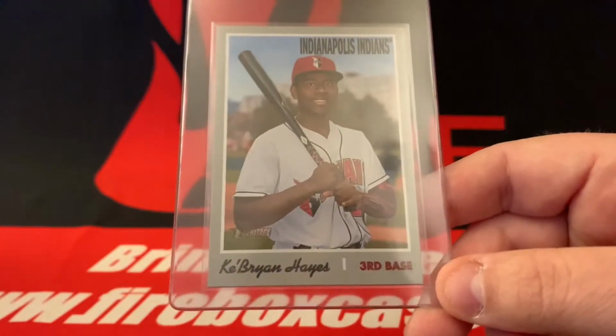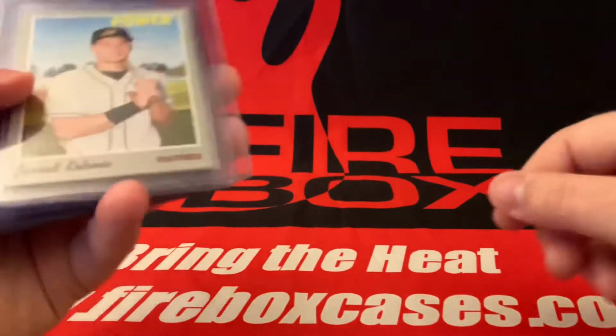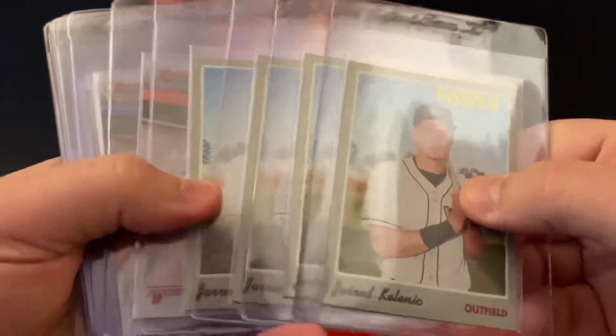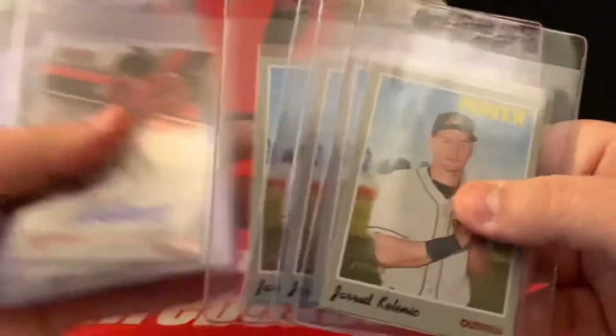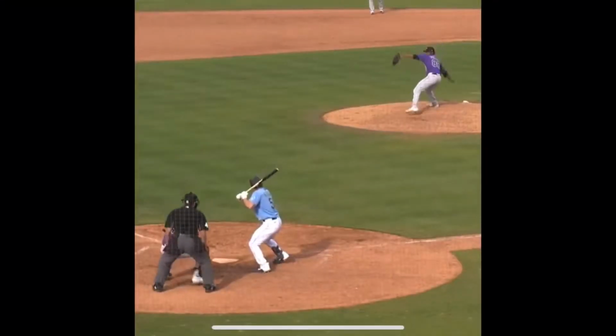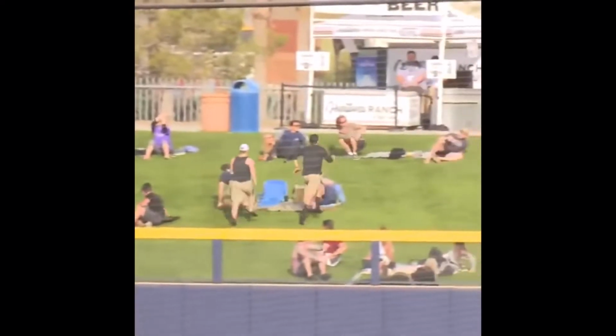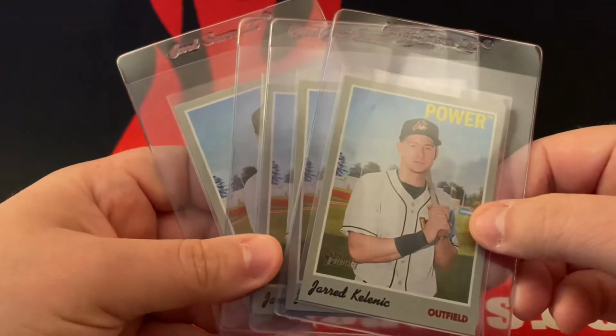Cabrian Hayes, if he had played a full season last year, would probably have been the Rookie of the Year, high number SP. Nice cards. I like Heritage. I always do a lot of this base stuff from Heritage. Kalenic, want that back for the season, because everybody would tell you that Kalenic is coming up at some point this year. His minor league run has been sensational.